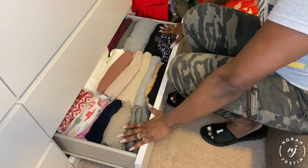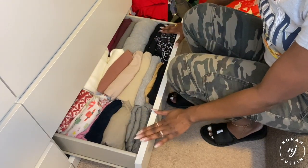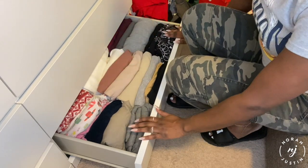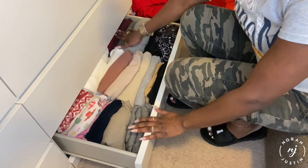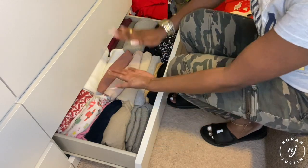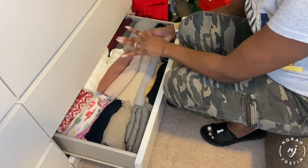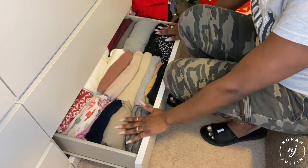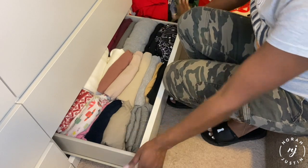Now, these drawers are from IKEA, this is the IKEA Mom, the 6 drawer in the color white. I love how deep these drawers are because I can really see every single pair of my sweats, where I found sometimes if I folded them the traditional way and stacked them, you tend to forget what's underneath. So this is the Marie Kondo way that I'm going to try to do.